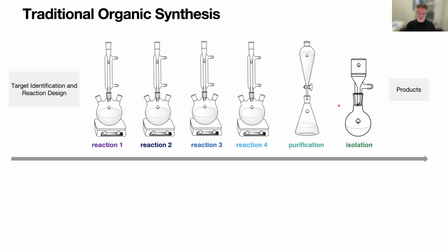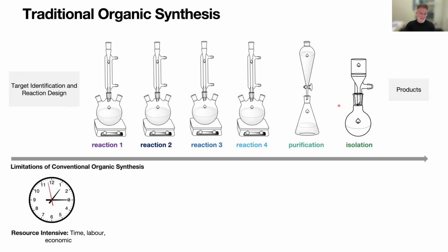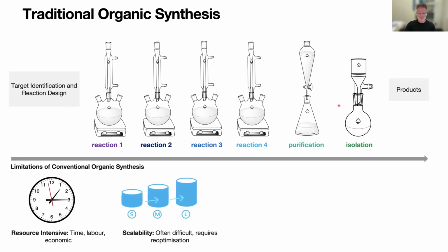Now, if you cast your minds back to your undergraduate chemistry, you'll remember that doing this type of synthesis is quite laborious. It can also be very labor and time intensive if you're looking to synthesize a target compound. There are some other limitations and some challenges with traditional organic chemistry. One is often around scalability. You could imagine if we're going from a small flask to a larger flask, it does require significant optimization, and then moving on to process chemistry, significant effort is required to re-optimize the chemistry and ensure that it's scalable and also safe.